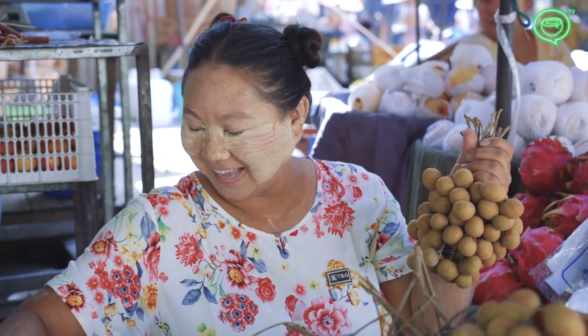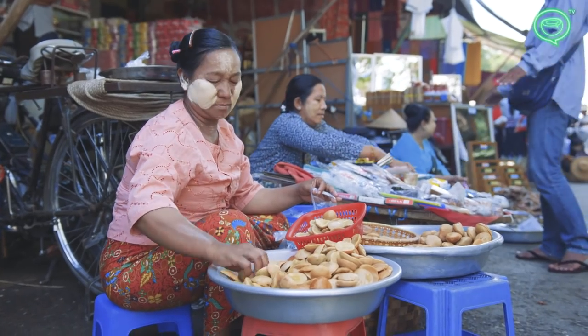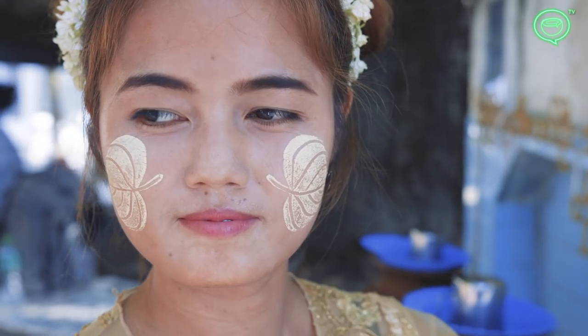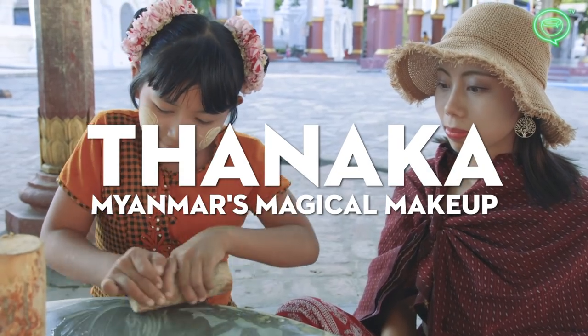To some, it is the national symbol of Myanmar. To others, it's simply a practical cosmetic product. If you have ever been to Myanmar, you will instantly recognize this pale yellow face mask, known as Thanaka, that is as ubiquitous as the longyi and more popular than freshly printed US dollar bills.